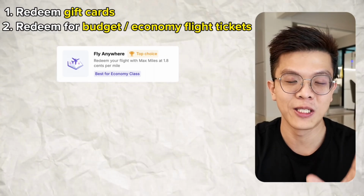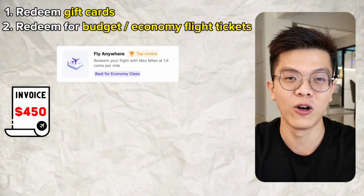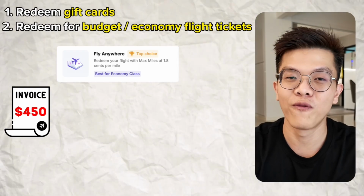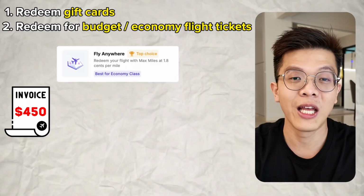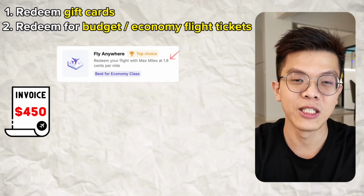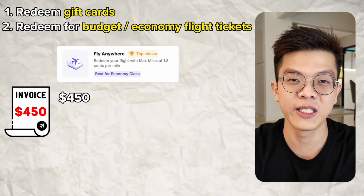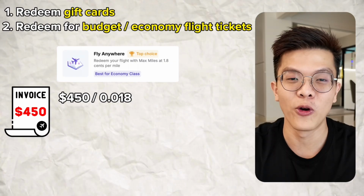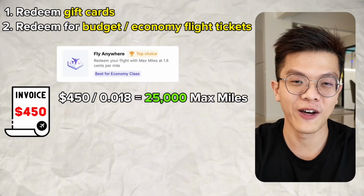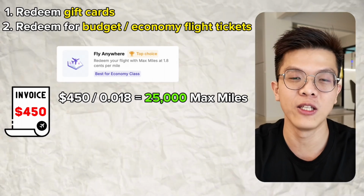And I'll give you a very specific mathematical example. For example, if you have a $450 total invoice amount booked for your flights, then do you know how many max miles you need to redeem? The redemption rate is at 1.8 cents per max mile. So all you have to do is to just take $450, divide by 0.018, which is equivalent to 1.8 cents, and that will give you 25,000 max miles, which is how much you need to redeem a $450 flight.